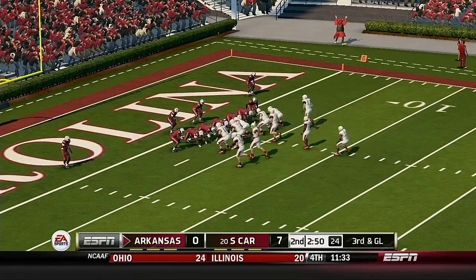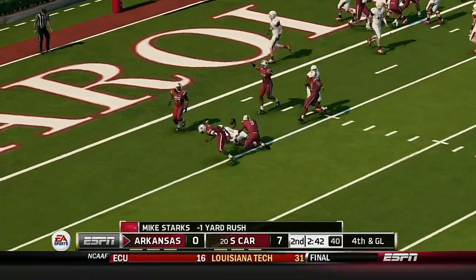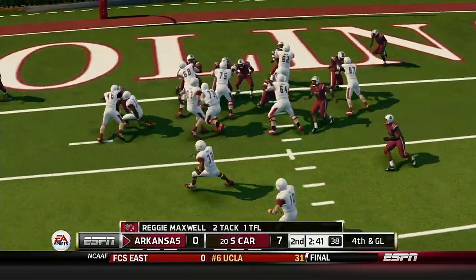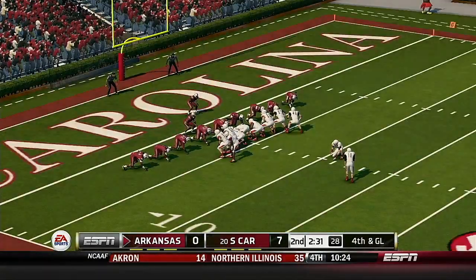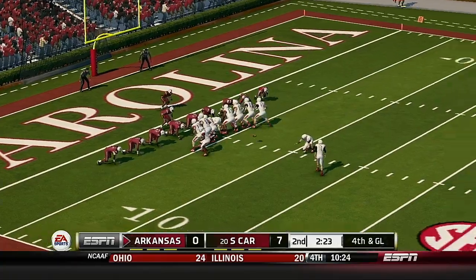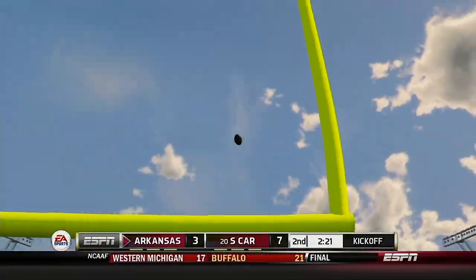Here's the 11th play of the drive. They go to the ground game, and he's taken down right around the 4-yard line. Fourth down. This should be an easy field goal. The kick is up, and he got it. And you got to think they're pretty happy with holding them to a field goal right there.